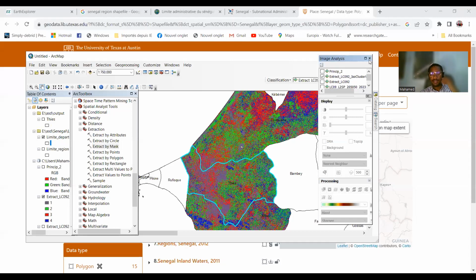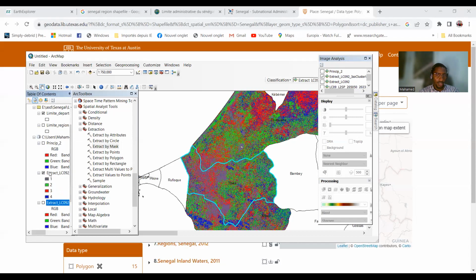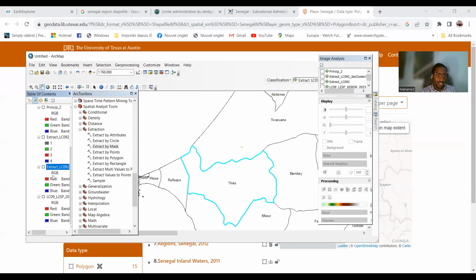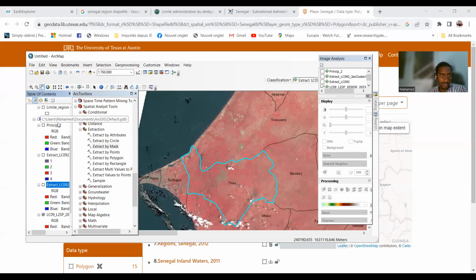Well, it's taking time. Probably it's because there are a lot of clusters we have used. So let's just do it by ourselves. Let's randomly take some image where we create our classification by ourselves. So usually what we get is here.